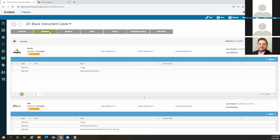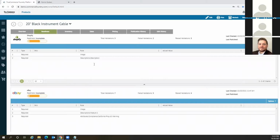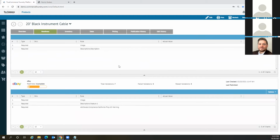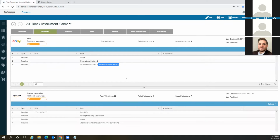This particular product, I'm planning on selling on my Shopify site, on eBay, as well as on the Amazon marketplace. And you can see that I'm telling you exactly which fields are missing as part of those publications. If I want to push this to my Shopify site, I need an image and my description. If I want to publish this to eBay, eBay wants an image, a feature list, and I need to make sure I have some kind of identification as to whether it needs a Prop 65 warning. Similar thing with Amazon Marketplace, but they require a manufacturer's part number, right?